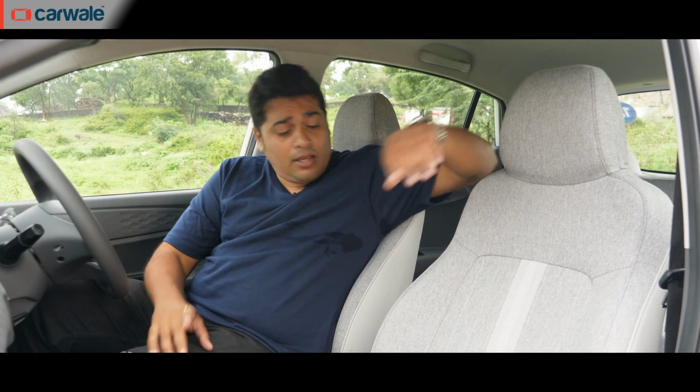Now, talking about the front seats, they're pretty comfortable, and you even get these side bolsters to keep you in place while cornering. But what you don't get are adjustable headrests.